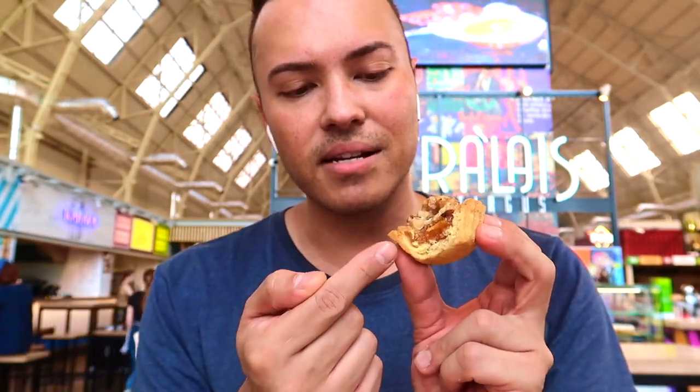I can't quite put my finger on what's the inside here. I think it's caramel. They don't really taste too much. But yeah, walnut, tart base, and caramel on the inside. Yum, I love this one. Super sweet, but I love it. Let's go on to the next one.